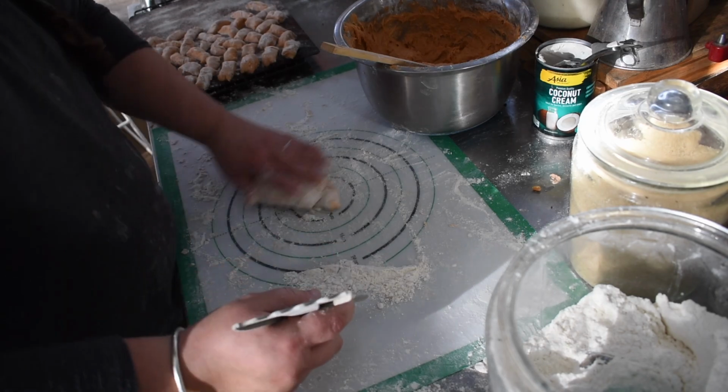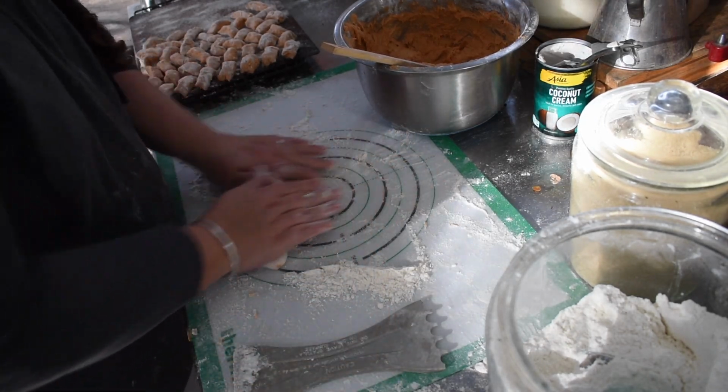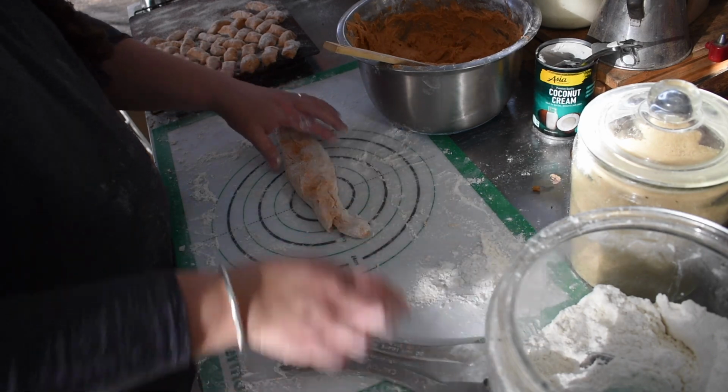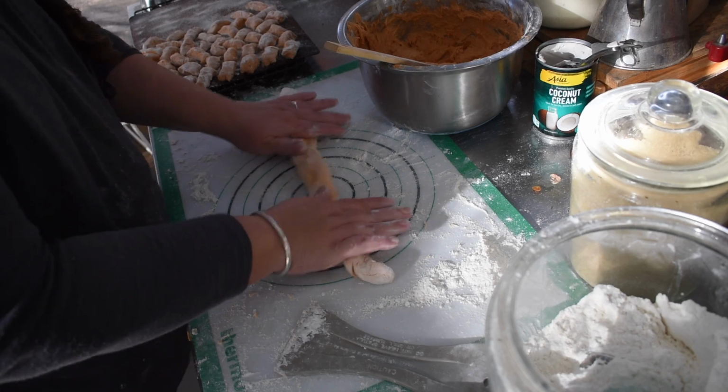I find that this works better to keep it still really moist but handleable. So I add a bit more flour into the dough as I'm doing it, but then I also put a fair bit of flour on the mat as I'm rolling it. So you want to make sure that there's plenty of flour to stop it sticking to your hands, and anytime it starts sticking, I just sprinkle a bit more flour.